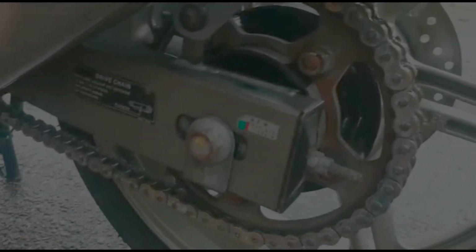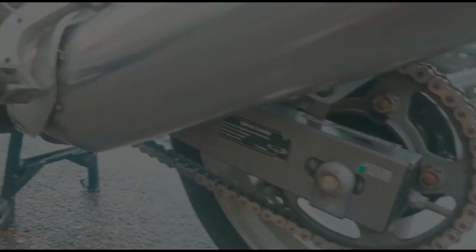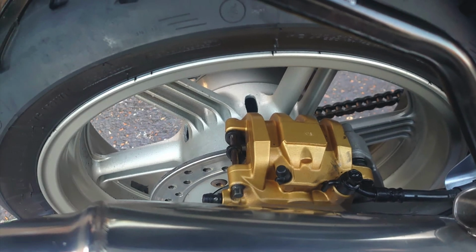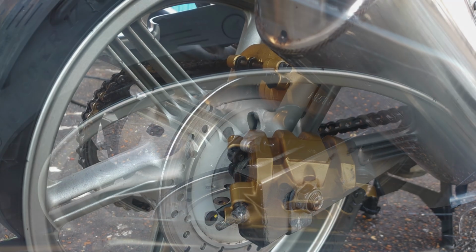All the old chain lube's been removed, everything from underneath the tail section, all the exhausts have been minted up. Wheels, I mean, look at the calipers on it, they have come up as new.